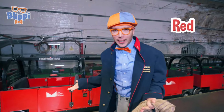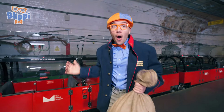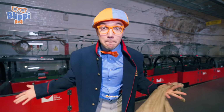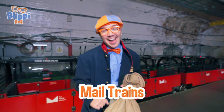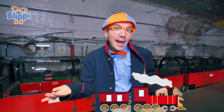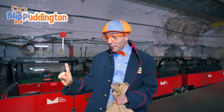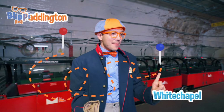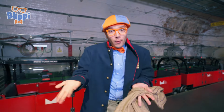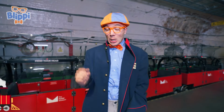It's a red train, but it looks kind of small. That's right. That's because this train track used to have mail trains. Whoa, yeah. Mail trains were trains that helped deliver the mail, letters, and packages too. Yeah, and this track used to go from Paddington all the way to Whitechapel in London. Ooh. And it would help the letters and whatever mail needed to get delivered more easily. Choo-choo!